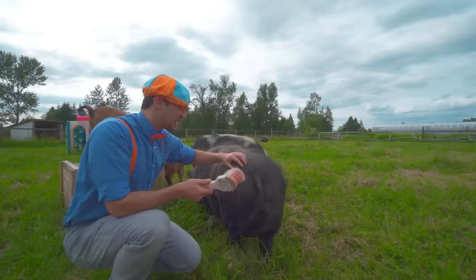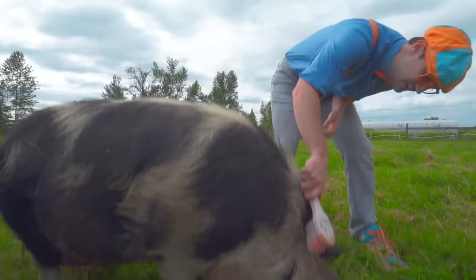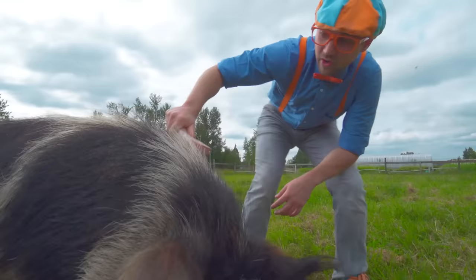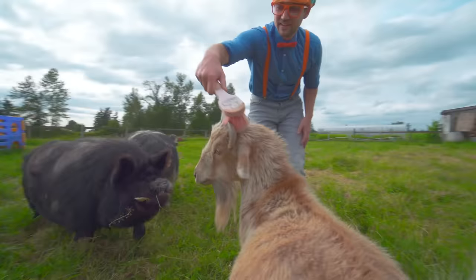Come check out this pig's hair. Whoa, it's really coarse and really thick. Hey, pig. There you go. Oh, yeah, does that feel good? Yeah, see, I'm brushing this pig. This pig is really big. Whoa, can I give you a hug? Does that feel good? Yeah, it feels real good. You like your horns brushed, huh? Yeah, here you go.